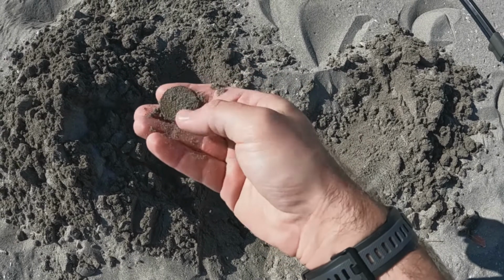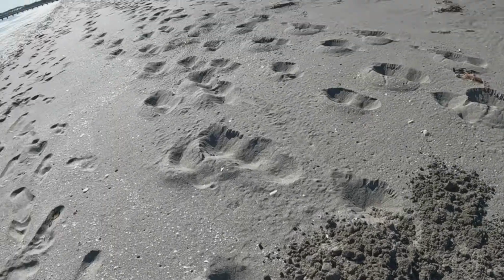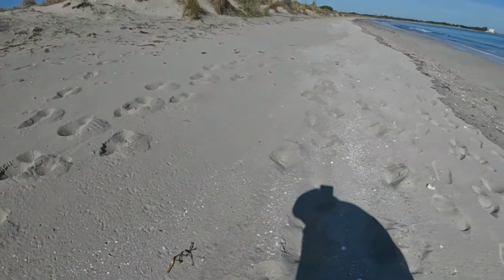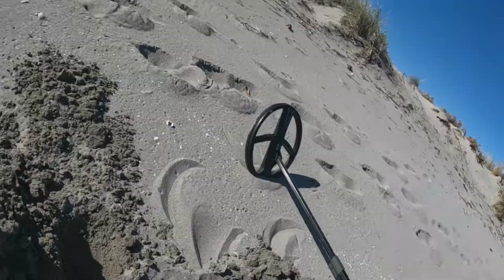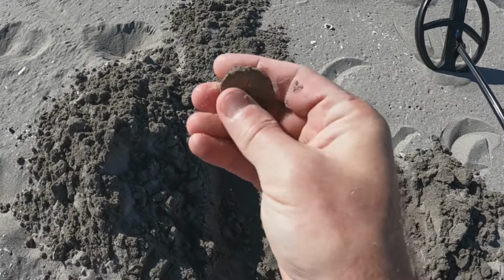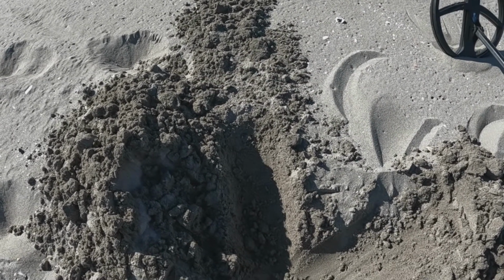A 20-cent coin, nice. We're in the middle of the beach here, so there's no particular reason for it to be at this section, but I'll take a 20-cent coin every day. We have, that's a new one as well.